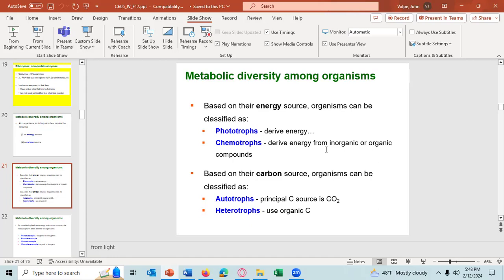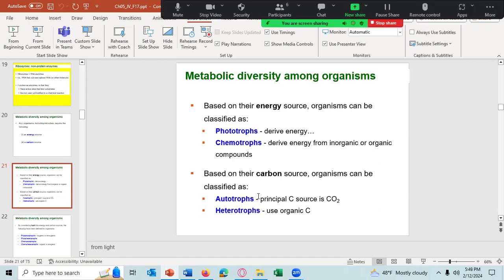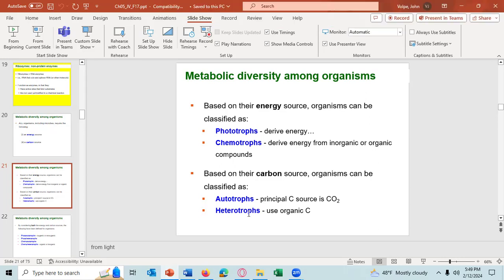We can also classify organisms on where they obtain their carbon source from. Organisms are classified as an autotroph if they get their carbon from CO2, either in the air or the water. Green plants are an autotroph because they pull CO2 directly from the air. We are a heterotroph because we get our carbon needs from an organic chemical compound that we consume, such as glucose. Any question about any of that?